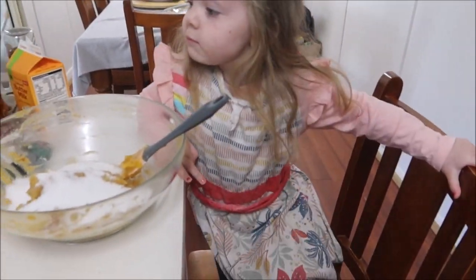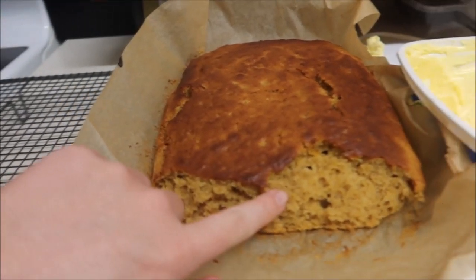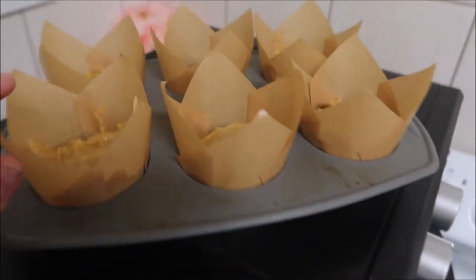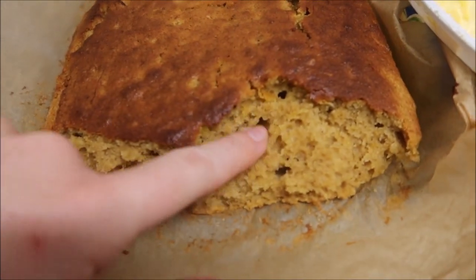I'm just going to give you an up close shot of Eliza cracking an egg because it's hilarious. But the pumpkin bread came out and it's beautiful and soft and delicious. I did chuck some in cupcake liners, just easier to give to people, and this can be ours for home. It's literally so freaking soft.